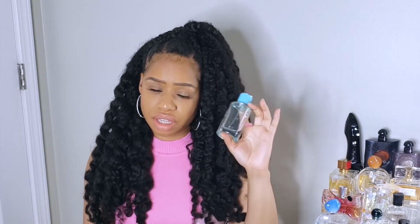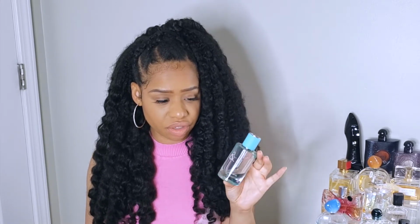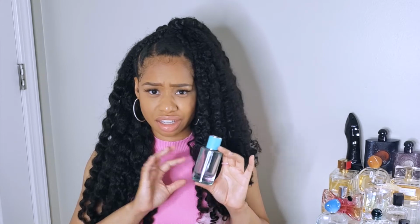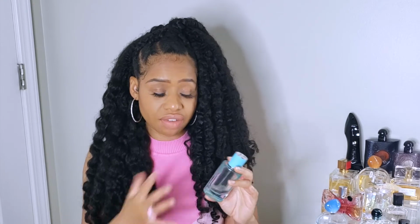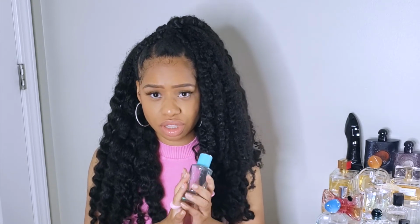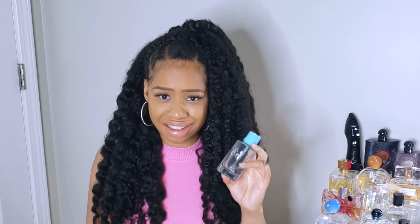So this fragrance I definitely have a love and hate with. This is the Tiffany Love fragrance. Ideally, I would say this is the best fresh, light and airy scent that you can purchase, even topping the Acqua di, word I'm gonna butcher, even topping that one. The issue with this one is that it does not last. It's basically like a body mist, okay?